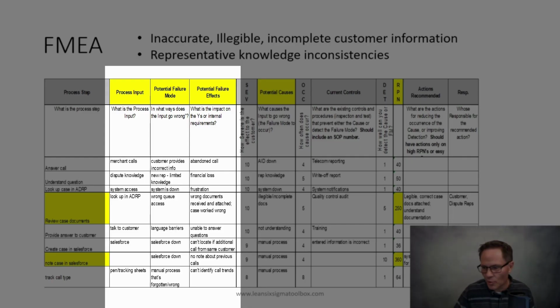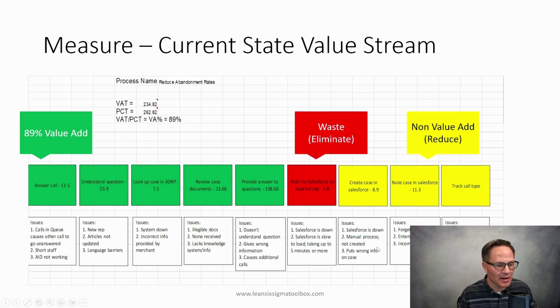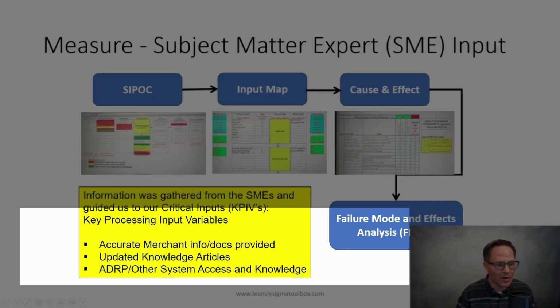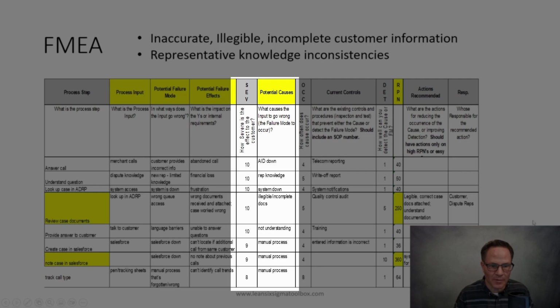Now, if you want to correlate that back to the value stream map, you can go up here and say, okay, all these problems that you see underneath each step in the value stream map, those same problems or failure modes are what show up here in the FMEA. Then what the FMEA does, it says, okay, when that problem happens, how severe is it? And that number goes in the severity column right here.